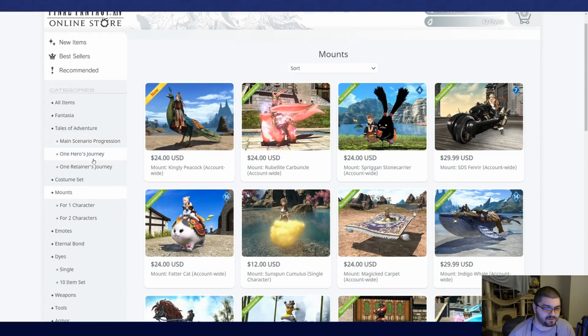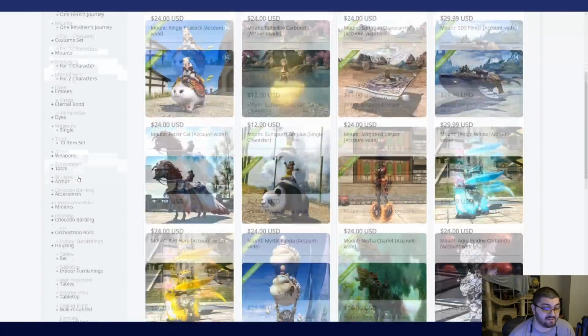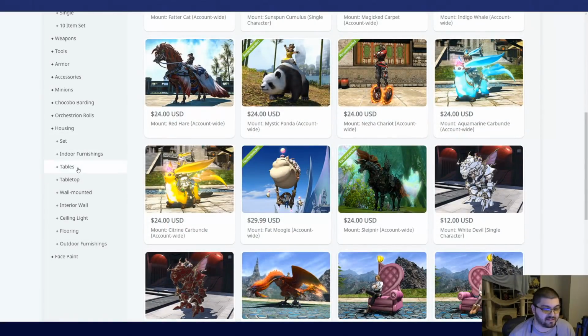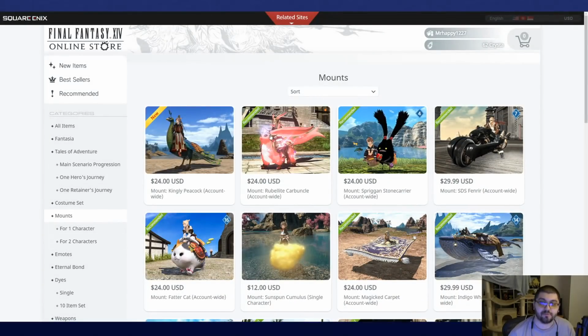Main scenario progression, one hero's journey, one retainer's journey, Tales for the books, costume sets, dyes, single or a 10-item set, housings like tables, wall-mounted, flooring, all that stuff. So, overall, it's got some pretty good quality of life. And I remember reading that it also has, I guess, improved UI for use on mobile phones as well.